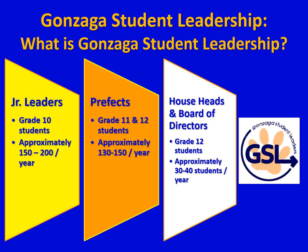Shifting gears, we will now move away from the house system and focus our attention on the Gonzaga Student Leadership Program, or GSL for short. The GSL consists of 3 tiers. Our Junior Leaders Program, which is 150 to 200 students annually, the Gonzaga Prefects, which is 130 to 150 students annually, as well as our Gonzaga House Heads or Board of Directors, which has 30 to 40 students annually.